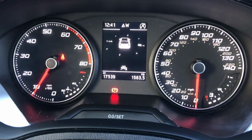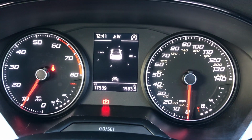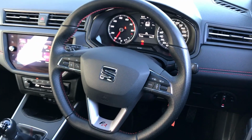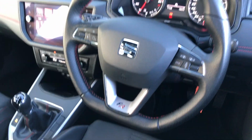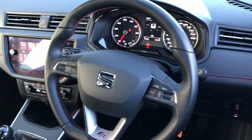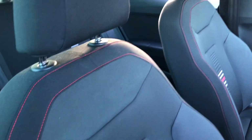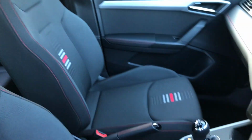As you can see up there, we've done 17,539 miles. We've got the multifunctional steering wheel with FR detailing at the bottom of it, with trip computer and audio controls on either side. And the FR styling carries on to the front seats with the red sports stitching around the outside, just to give it that sporty feel.